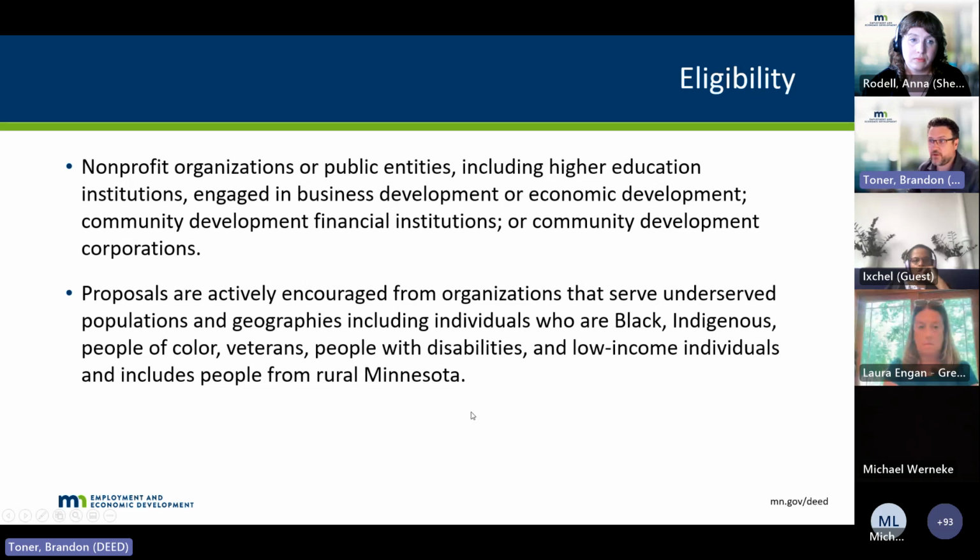So eligibility, just a quick note, I kind of already covered this: nonprofit organizations or public entities, including higher education institutions, engaged in business development or economic development, community development financial institutions, or community development corporations. This is not for lobbying groups. This is not for chambers of commerce. This is for 501(c)(3) organizations or public entities that are providing direct services to individuals and communities. And once again, we actively encourage organizations that serve or represent underserved populations and geographies: Black, Indigenous, people of color, veterans, people with disabilities, low-income individuals, and that also includes people from rural Minnesota.